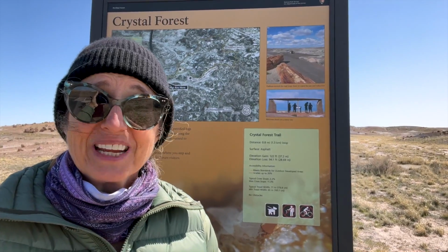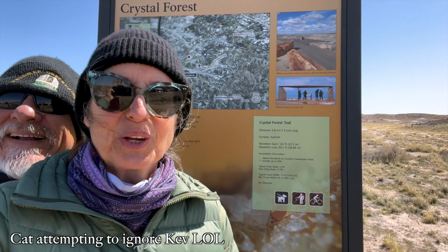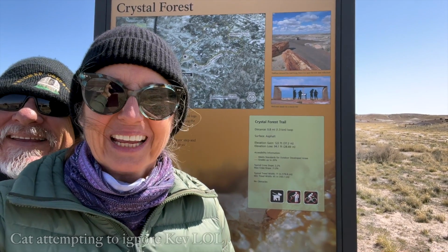Our second hike of the morning, and we are heading to the Crystal Forest. This is just a 3/4 of a mile out and back, and again it's paved.